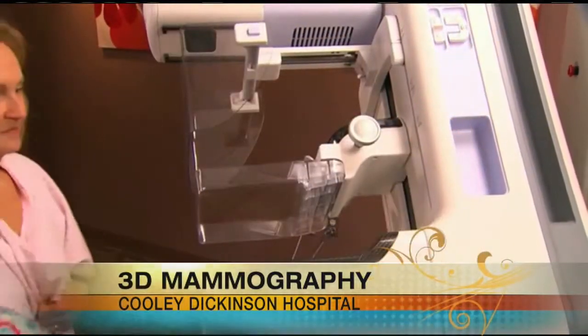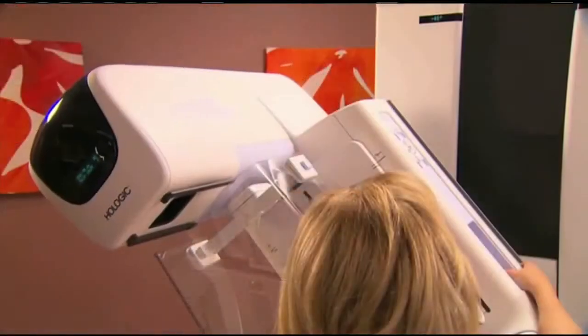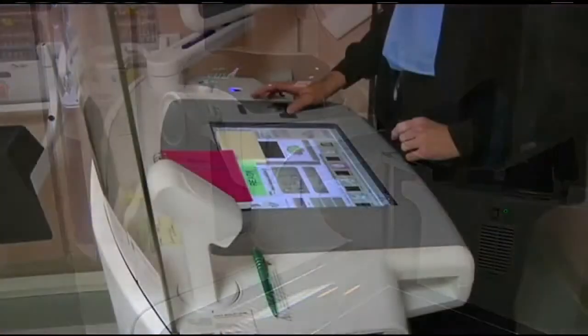How often do you all recommend that people come in and get screened? Oh, emphatically annually. There's a lot of controversy about that, but the American Cancer Society and the American College of Radiology still recommend annual screening mammography.